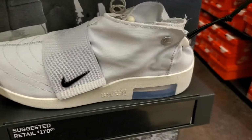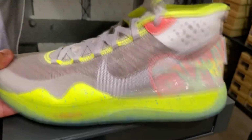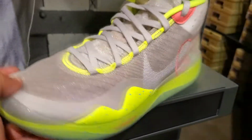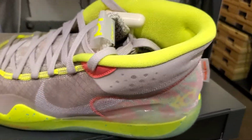But I'm guessing they got these for retail plus 30% off, make them like $120-ish. That's not too bad. They even got the KD12 90s kids here for retail plus 30% off. I can't wait till that EYBL colorway drop, man. But in hand, it's not too bad, especially for 30% off.